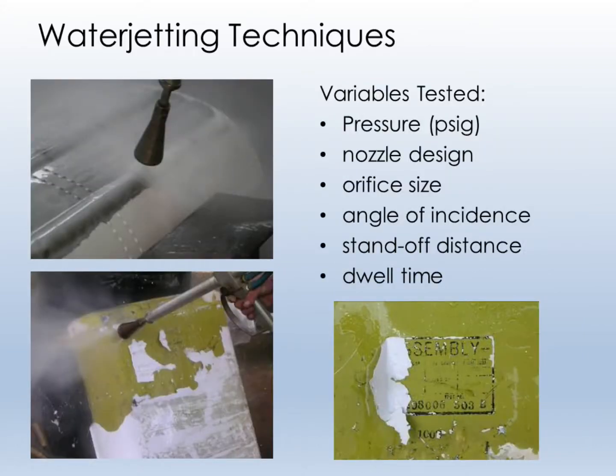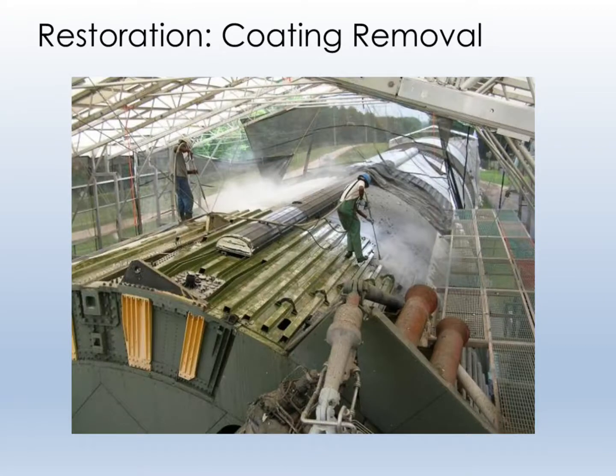And as you can see in the photograph, the water jetting technique could be tailored to take it down to bare metal or just to remove the top coats, leaving the original Corapon primer and fabrication stamps below intact. And just a photo of the technique. Once the proper testing and analysis was complete, the work moved to full-scale treatment, and it was decided that it was more important to remove soluble salts from corrosion pits, so it was cleaned to bare metal.